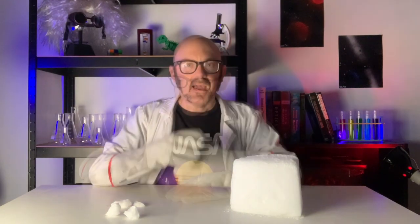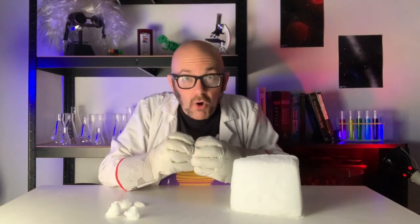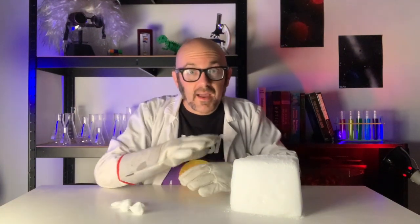Dry ice is made out of frozen carbon dioxide. It's the solid form of the gas that we breathe out. If you could catch your breath and make it very small and very, very cold, you would end up with dry ice. To keep it in this solid form, it has to be very, very cold. Regular ice freezes at around 32 degrees Fahrenheit, but the ice here in front of me is about 109.5 degrees below zero.